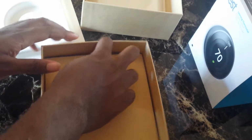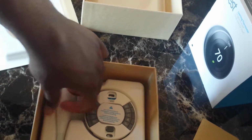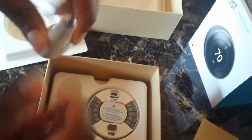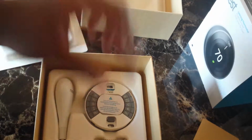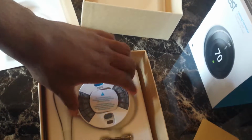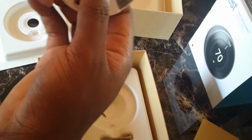Drill into this. So more than likely some manuals here, and then we have a screw that Nest provided. This should help me get off the existing screws in my Wi-Fi thermostat that I currently have installed. And then you also have this little tool piece here that you're going to actually install the Nest onto.